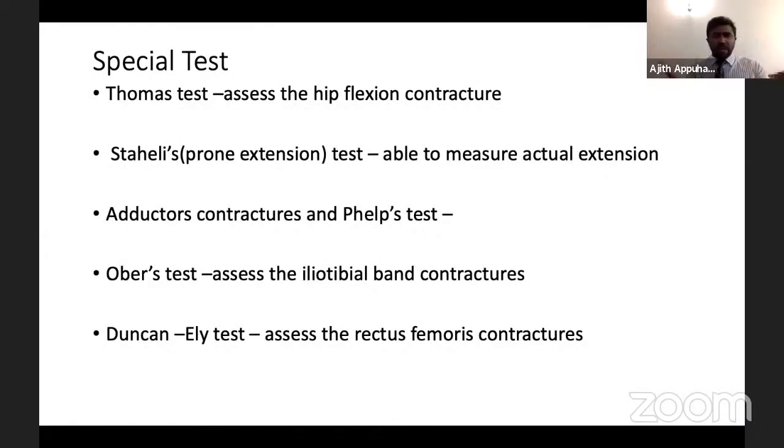You can go on the internet, go to YouTube and look up the Thomas test and its accurate technique, because people have different techniques. But what I tell you is to stick to one technique, because sometimes if you work under 2-3 consultants, they have different methods. Whatever method you choose, stick to one method in your exam, because you can't do a couple of methods in front of the examiner. So if you are doing the Thomas test, stick to one thing.